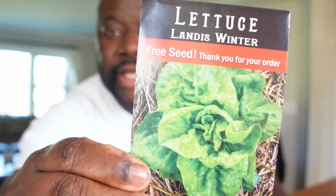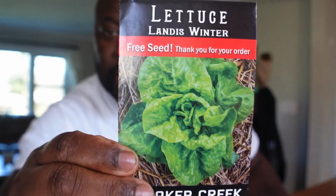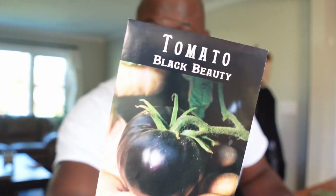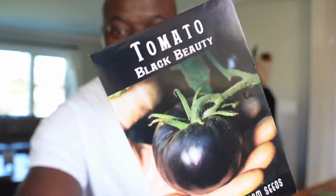Baker Creek always sends you some free seeds, so that's what I'm gonna start off with. And look at that, free lettuce. Anything F-R-E-E is for me. Then we got, I think they named this after me, Black Beauty. You see the kid. Yo, all right. Well, I can't even call myself a kid no more. I'm turning 40 this year.